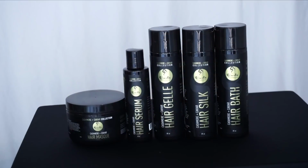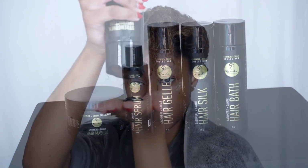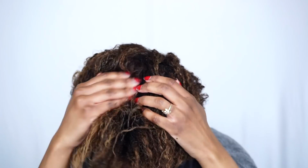So here's my hair fresh out of braids. Obviously it's in need of a cleanse. I'm going to be using the Cashmere and Caviar collection by Curls. This collection was formulated with coily, kinkier curls in mind. This cleanser is super gentle on the hair. It's infused with active charcoal and it naturally conditions the hair with Cashmere and Caviar extracts.